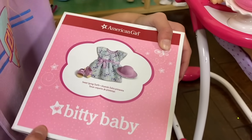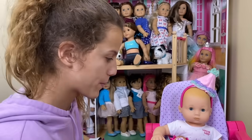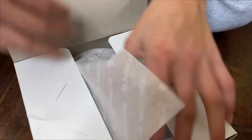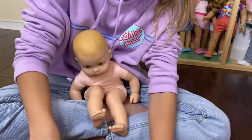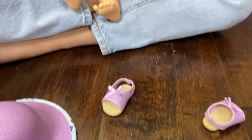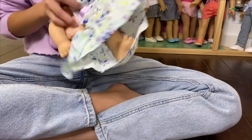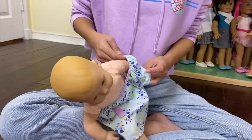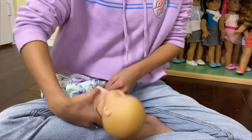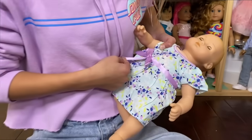Okay, this looks adorable. So we have to change her out from her birthday outfit to her new outfit that she just got. I am really excited because I don't really have any baby dresses that are kind of fancy. This is adorable. I love the shoes. Shoes match. I love how all of the American Girl, Wellie Wisher, and Bitty Baby outfits, they all just perfectly match. This is an adorable birthday gift. I love this. The purple matches my sweatshirt pretty well.